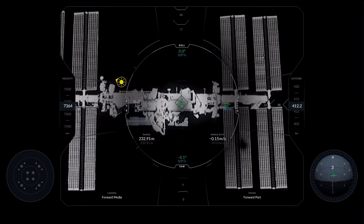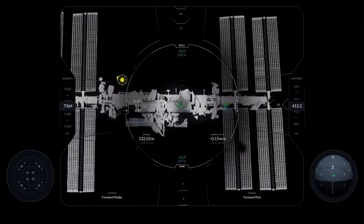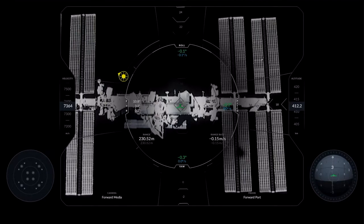So they're actually going to send a command using computers on the station to the Dragon spacecraft, and it'll be at about 140 meters. So they'll be a little past waypoint 1, and then Dragon will stop and back away. It'll go back past waypoint 1 out to about 180 meters away from the space station.